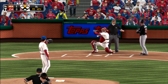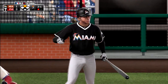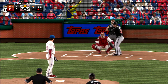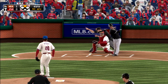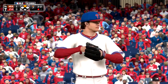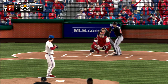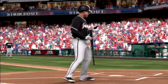And they'll turn to the slider here, and it just misses. 2-1 now. This guy is almost no threat up at the plate. I mean, you could get away with fastballs right down the middle if you wanted to. Boy, he just threw that fastball by him. Oh, and he can't catch up to the fastball as he swings and misses for the second out.